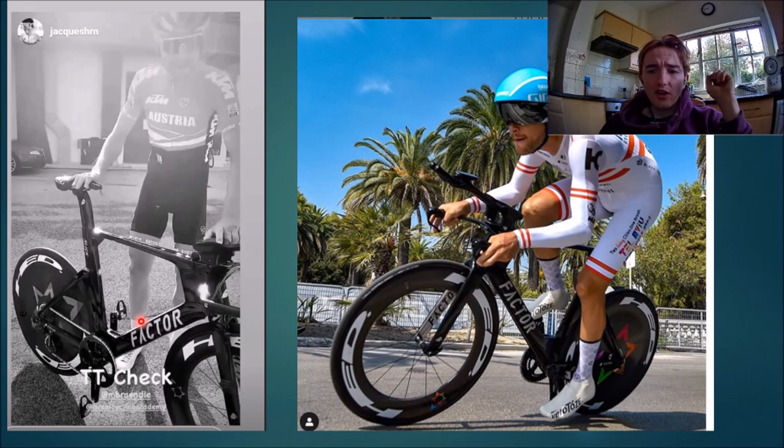And that is all we are going to do for the tech round. We're now going to go to power and see what numbers people were doing. Right.